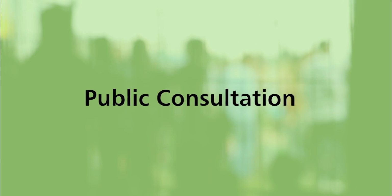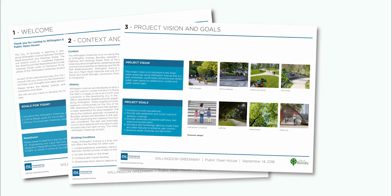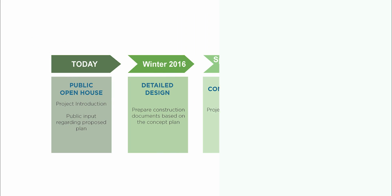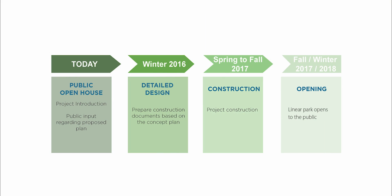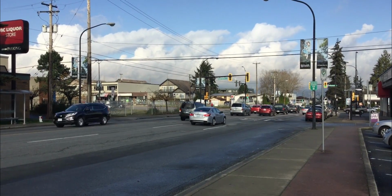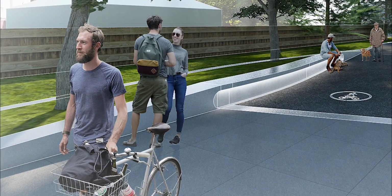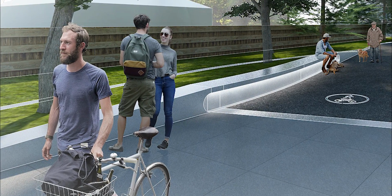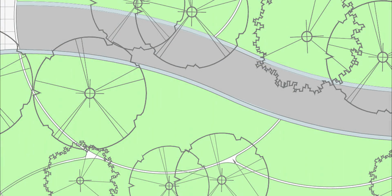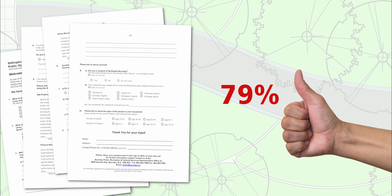This park, of course, has many design components. Throughout the design process, the community has provided input on the park's direction, including an open house where local residents were able to review the design plans and provide feedback to the city. Although a great number of neighboring residents drive to the destination hubs, such as Willingdon and Hastings, many do still walk to these destinations and have expressed that the new Willingdon Linear Park will make their walks easier and more pleasant.